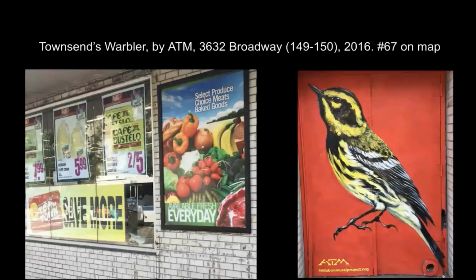So this is a Townsend's warbler by an artist whose street signature is ATM. The bird and the front of the supermarket are in this relationship to one another, but I've just separated them to blow up the mural. So there seems to be some word playing going on here, as the mural of the Townsend's warbler is on the front of the Seatown supermarket. The store's logo is red and yellow, the same colors as the mural.